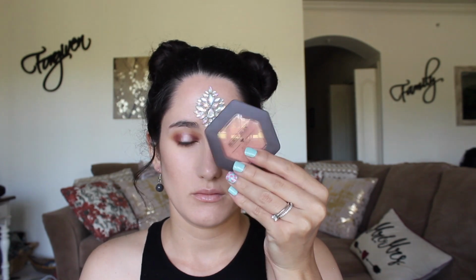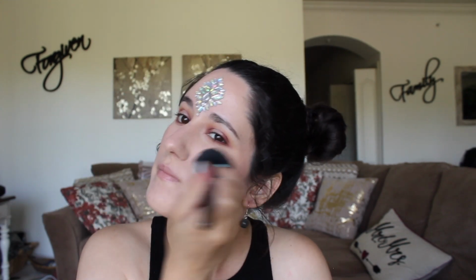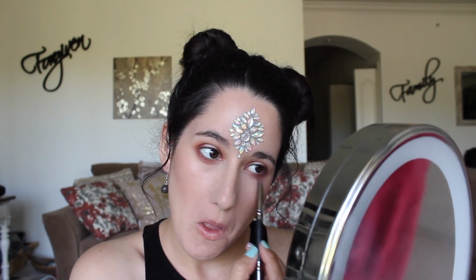I am then going to go in with the Burt's Bees blush in Bare Peach. This has been my favorite, combined with the bronzer that I just previously used. I feel like this gives me such a sun-kissed look. I've been absolutely loving it. And since we went in with the concealer, I'm just going to go in with the brush that we applied the shadows, not taking anything else, just going back in and bringing that color back out.